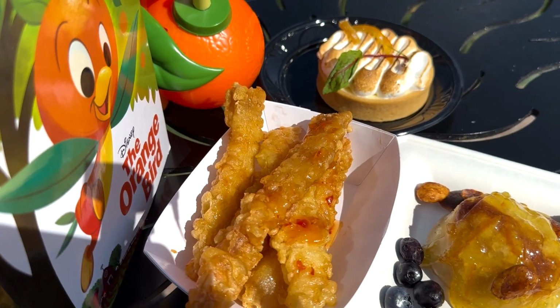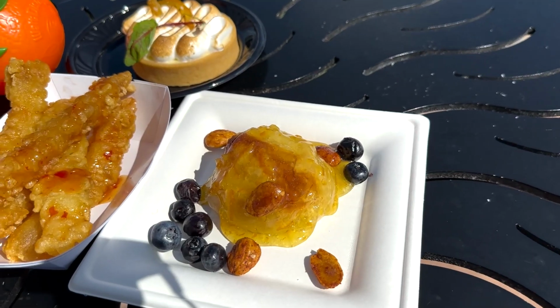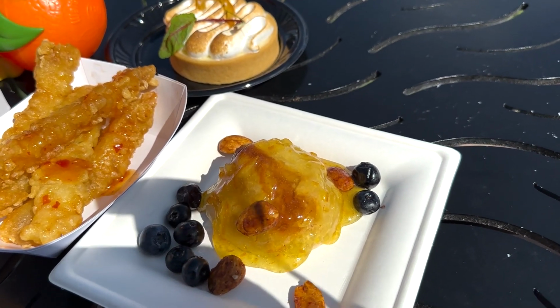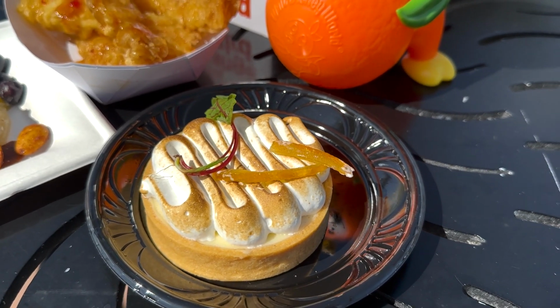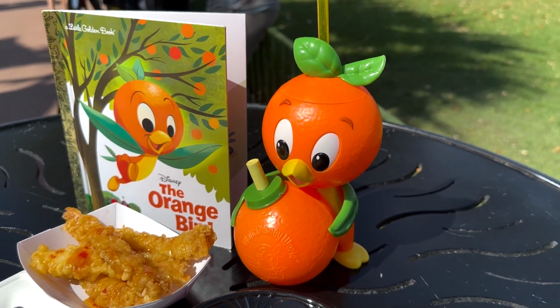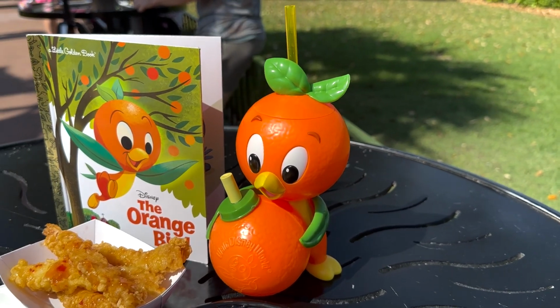First, we have the orange sesame tempura shrimp with orange chili sauce. Next, we have the citrus baked brie with preserved lemon marmalade, limoncello macerated blueberries, and spiced Marcona almonds. And finally, we have the lemon meringue pie, lemon curd, lemon mousse, and toasted meringue. With the Orange Bird Sipper, you can also get the orange lemon smoothie. It's a frozen lemon smoothie drink.